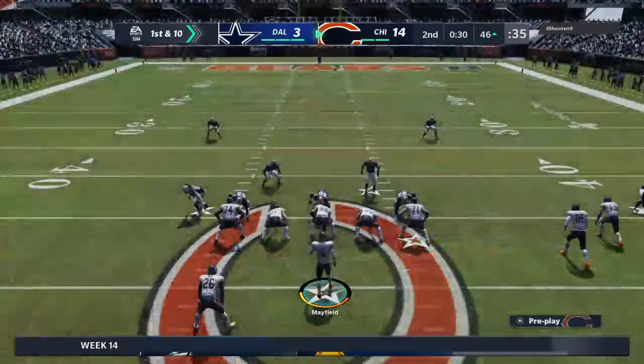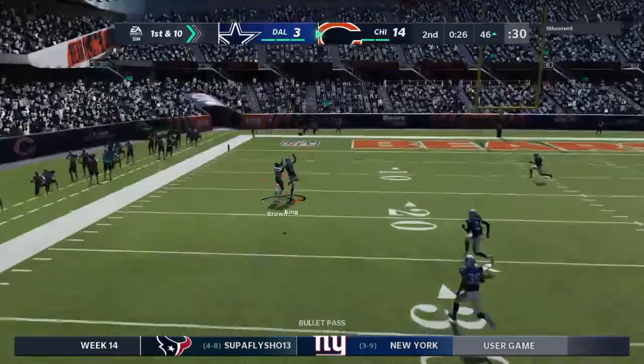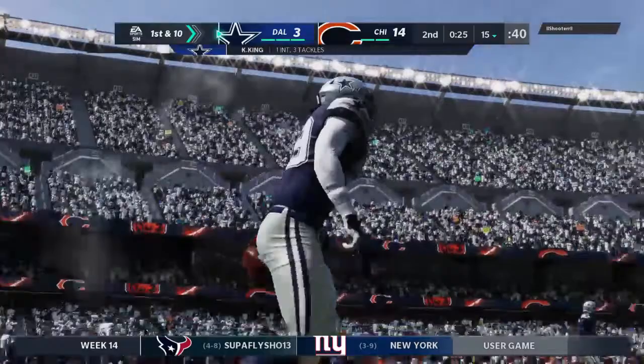Back-to-back good plays have them on the move on first down. From the gun, Mayfield. He's going deep for Brown. A fight for the football, and it's intercepted. Kevin King with a pick. And a big turnover there as his guys will get the football back.